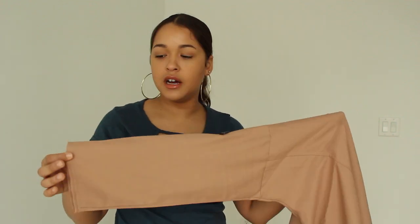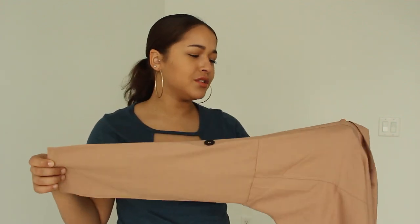I don't know, they don't fit me well. So if I were you, I would go up in a size. You know what I mean? Like I got a medium, but I would get a large, because that's how I prefer to wear my stuff, a little bit baggier, because I want to dress cute, but I also want to be comfortable too. So I would get this in a large.